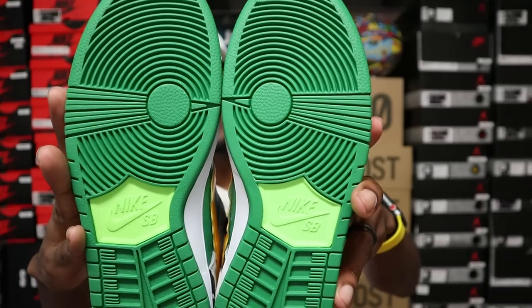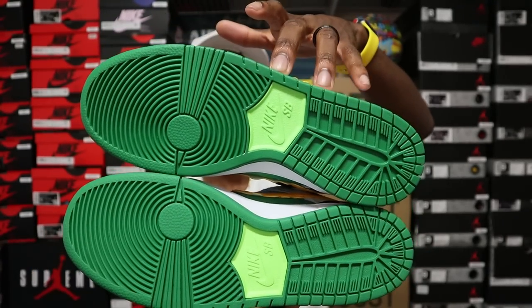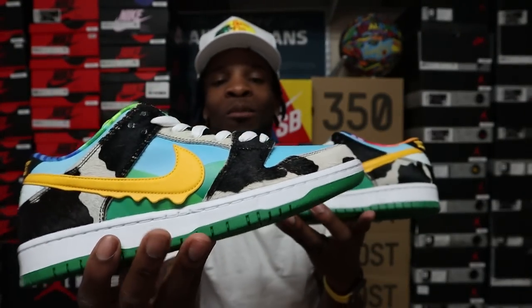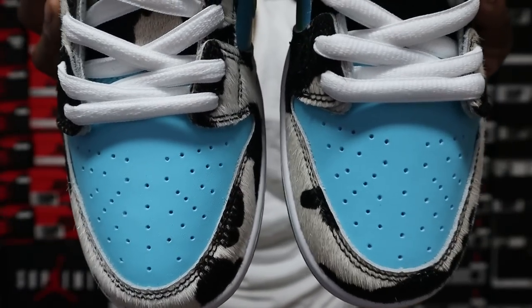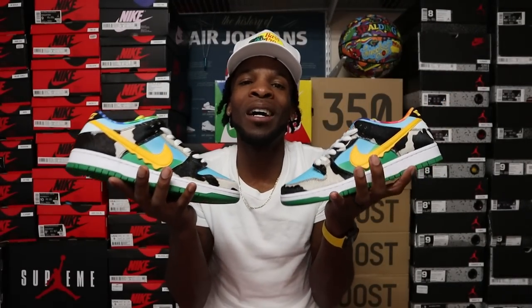Yeah, man. Chunky Dunkies, DS, DS, DS, man. I don't believe they tried me at first, but hey, we done got it squared away. Everything good. We chopped it up. They sent your boy that clean pair with the laces attached, with the cleaner white laces in them, with the crisp toe box. Yes, sir. And guess what? I don't even got to rush to put these on feet because I already got on feet.